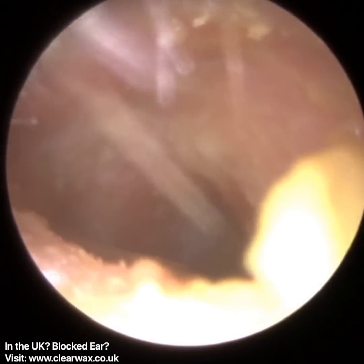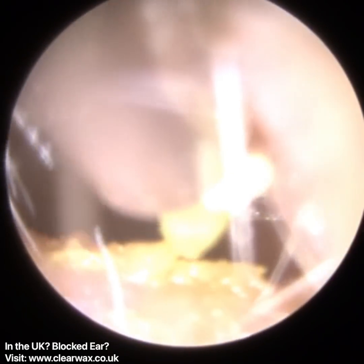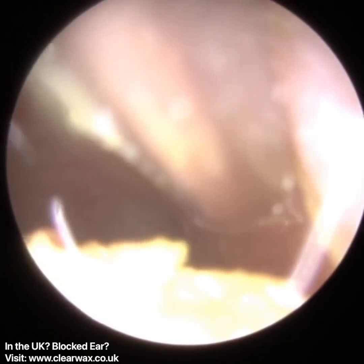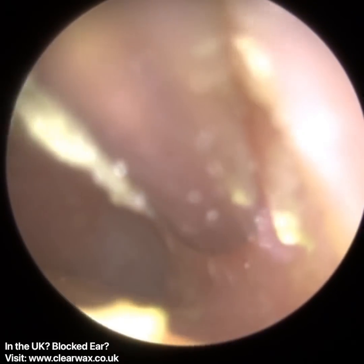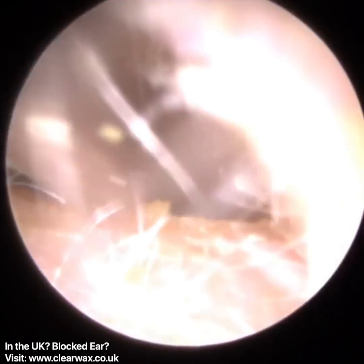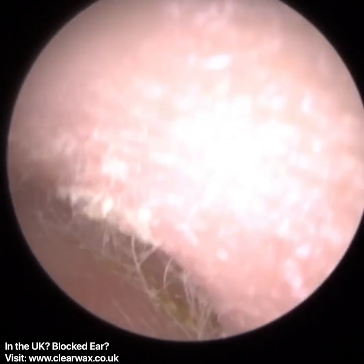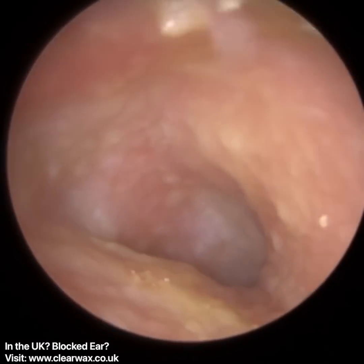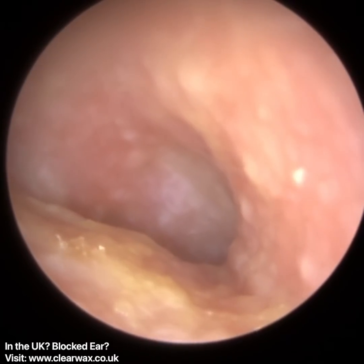They were using a different visualization technique than an endoscope, and you can just see how effective an endoscope is, even in the most narrow, twisty, bendy ears, once you've acquired the correct skill level, and that's something that I train delegates to do. You're able to perform endoscopic clinical ear care in any ear, regardless of how narrow, twisty, bendy, small, large it is.